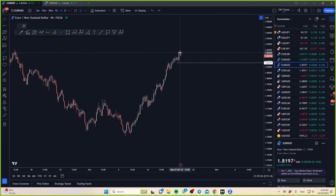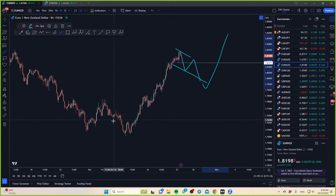So Euro New Zealand, I would say, is quite similar to Pound. I would suggest to just wait for a pullback and then look for the buy instead. Why? Because the momentum is there. You follow the overarching momentum. I think that would be better.